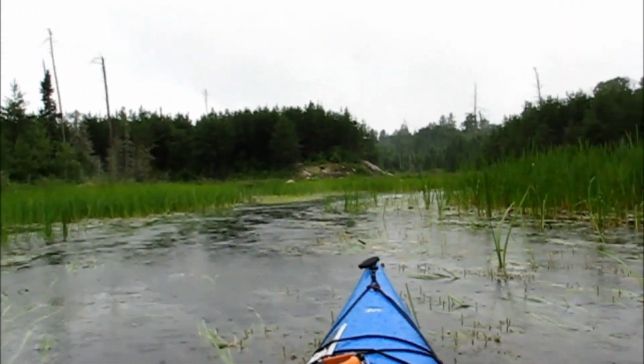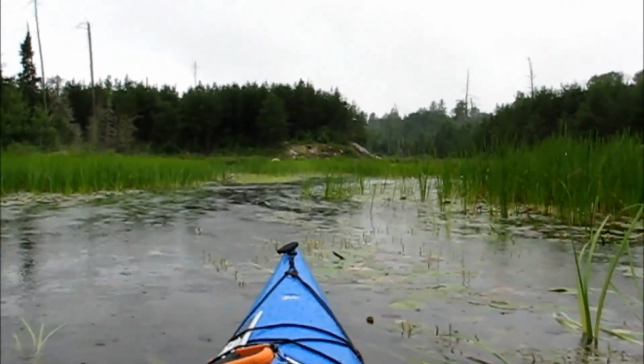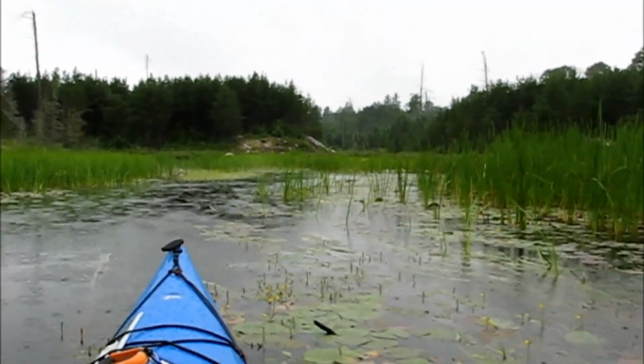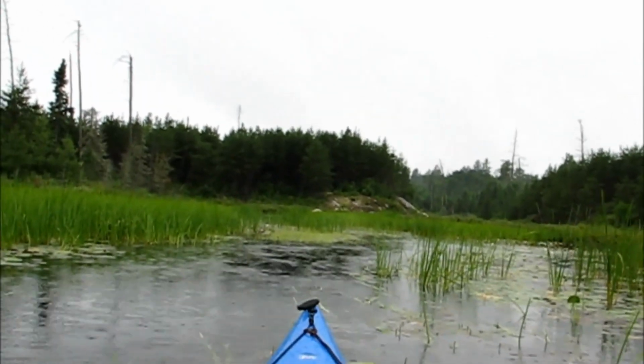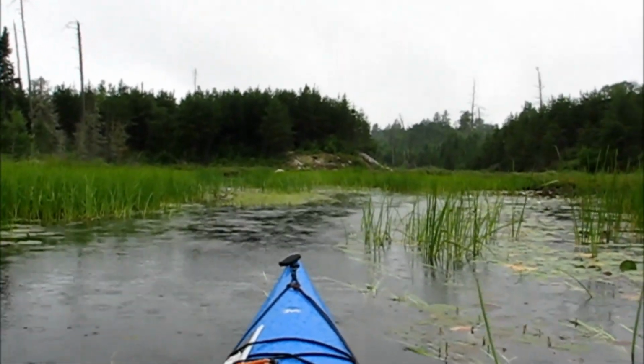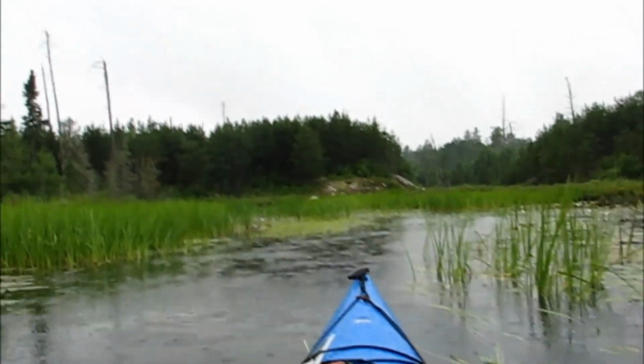Well, this is a quick view of Jean Creek. Still pouring rain. We just got through that last carryover. We just went down the river. Wasn't too bad. So, all for now.